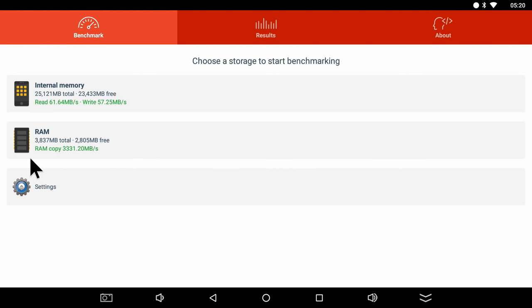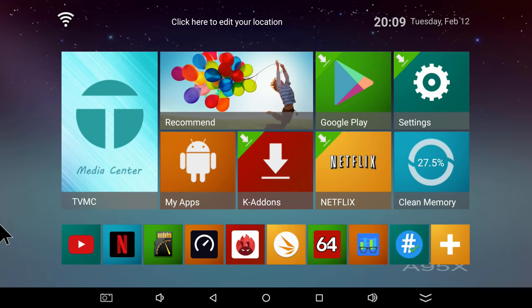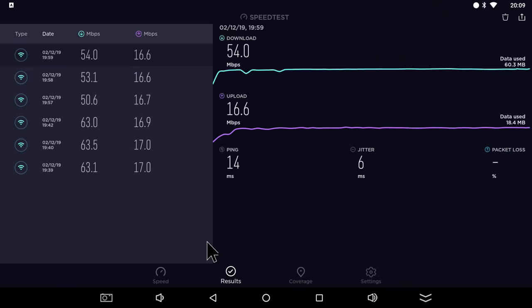The results show that the A95X Plus has a RAM copy speed of 3,331 MB per second. The internal storage has a read speed of 61 MB per second and a write speed of 57. These results are the same as other S905X2 boxes, so the S905Y2 didn't produce any difference in this test. I will now show the results of the Wi-Fi speed test.